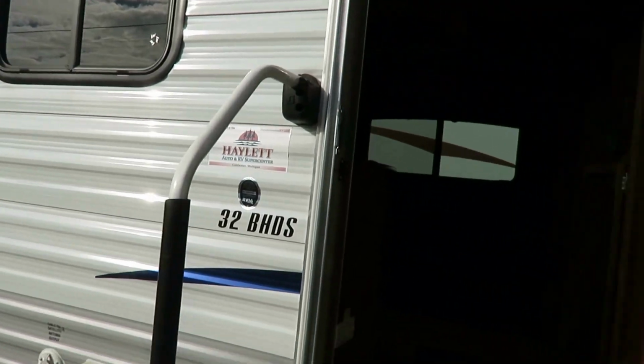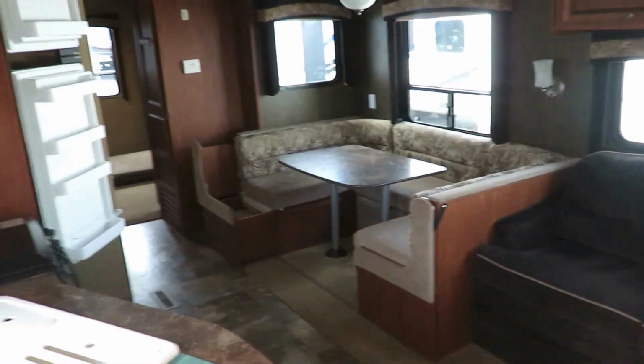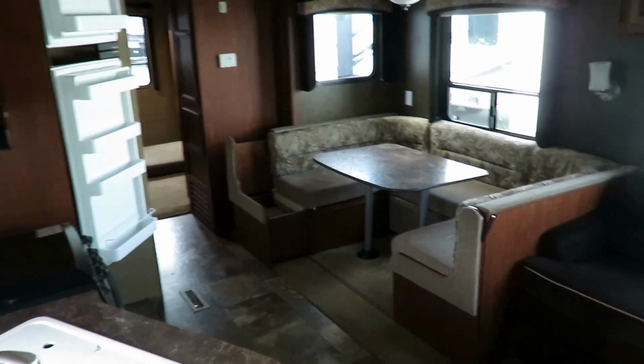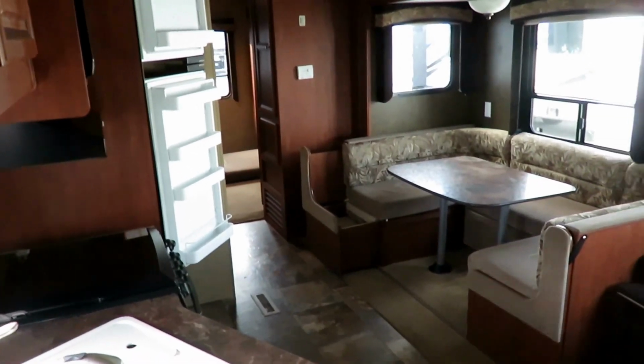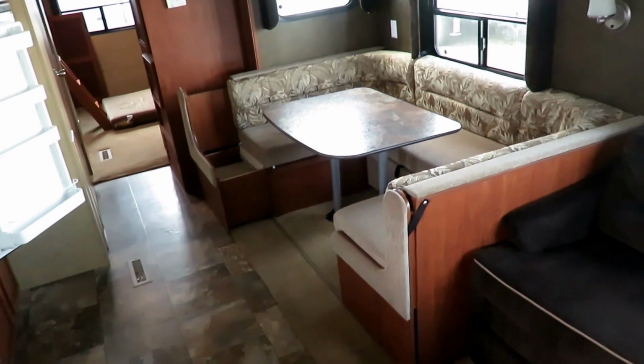I can't find anything mechanically wrong, certainly no leaks. The folks that own this, they're very particular about their maintenance. And this has a couple things on here I hadn't really seen in a Jayco in a couple years. The features that had been since phased out, but features I actually always liked. The telescoping U-dinette. Jayco had been doing this for years.